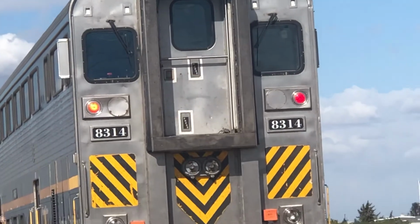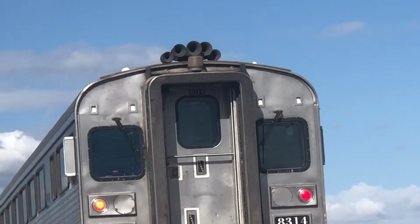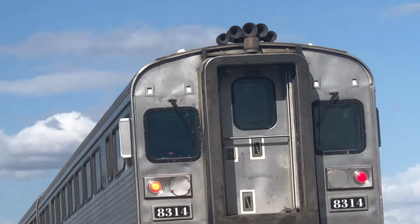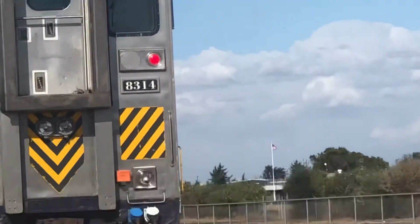one on the cab car, and then the horn up there with the beacon. They look really black. I don't know why. That's kind of weird.